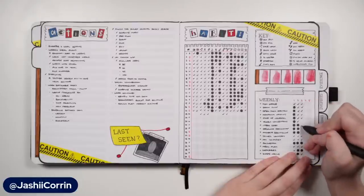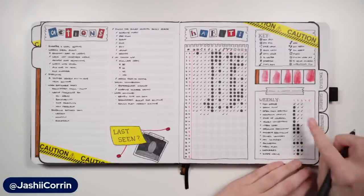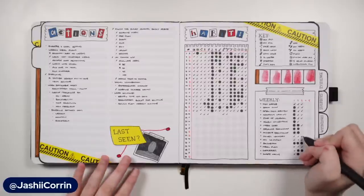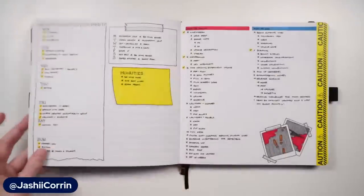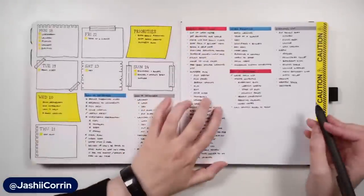Inbox zero, we did do. Organizing the brain dump, I haven't. That's something to do today. This one we're still working on. But we can go back over to here and cross it off.